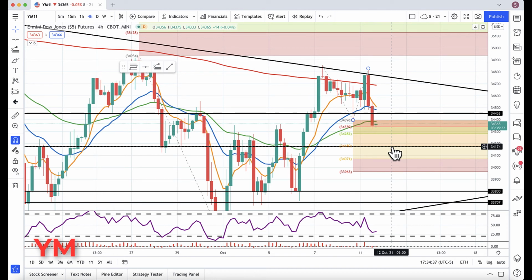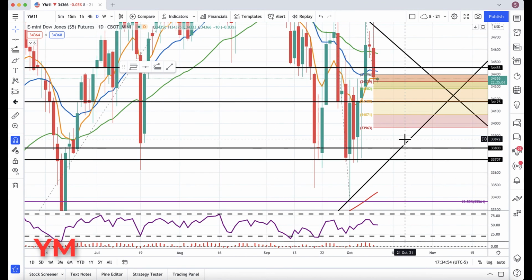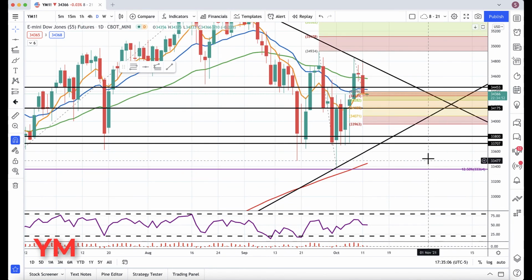34,174 is the next target for the double top. 34,071, 33,963. Those are all the downside targets this has triggered. And then below that, 33,800. And if we get below that, then we're watching 33,707 and then 33,626. But that would be a very substantial move, but those levels are not just for tomorrow.